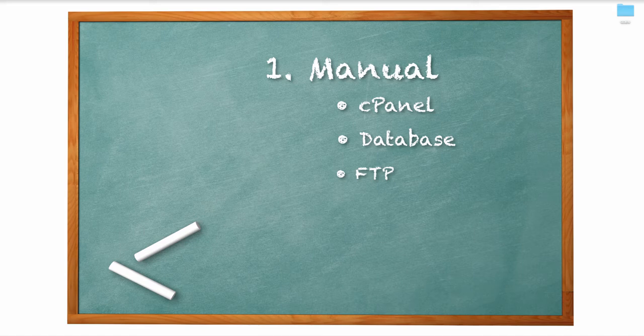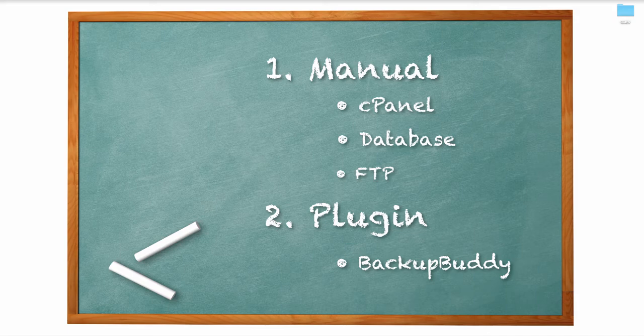The second way I'm going to show you is using a plugin, a premium plugin called BackUp Buddy that I use all the time. I'm going to show you how to set it up so it's scheduled, and I'm also going to show you how to actually go through and take a local copy of it and download a copy of your website to your computer and possibly to another hard drive that you might have. It's always important to have at least 3 different backups because any one of those 3 can go down at any stage.